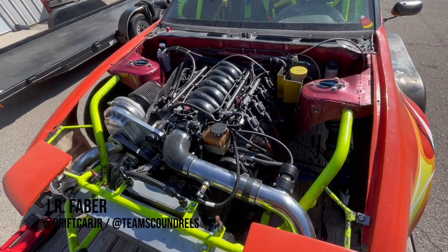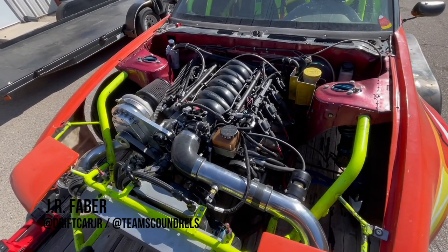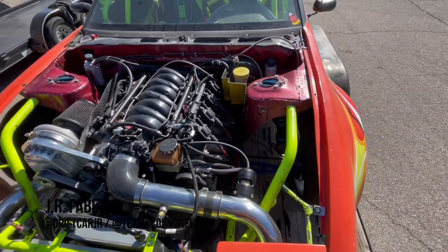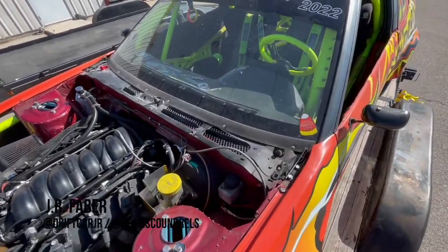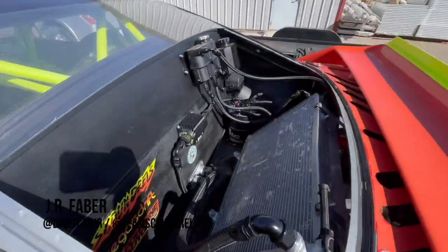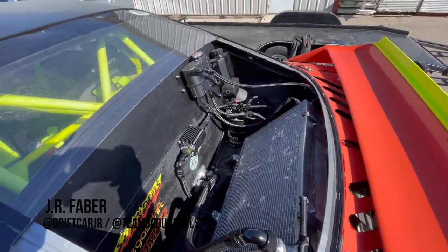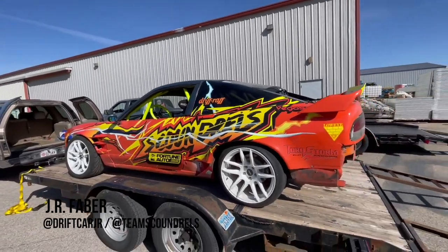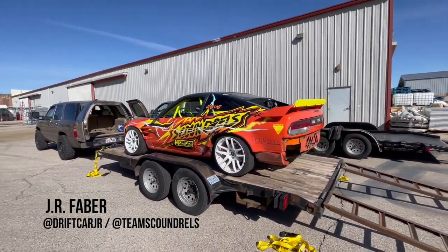Yeah. Cam, the heads, and fueling stuff and factory intake. He just did a rear radiator setup on it. Pretty fancy. Pretty cool.